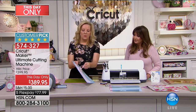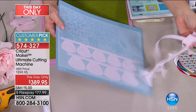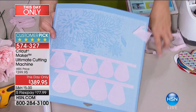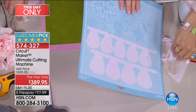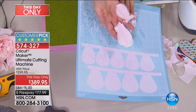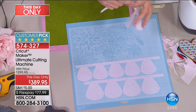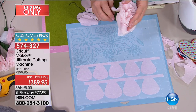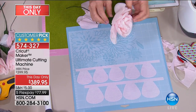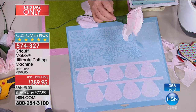What's happening now? Well, I'm just going to show you something that is so beautiful, and that is crepe paper. Like tissue, wrapping paper. This is the most delicate of the delicate. You're able to cut petals for flowers. I'm going to show you this project in just a second. This beautiful little peony. This is a project in Design Space.